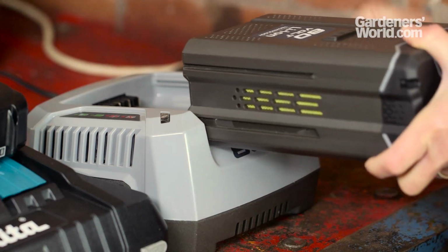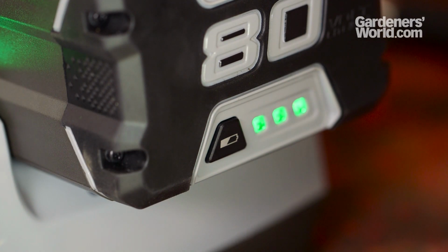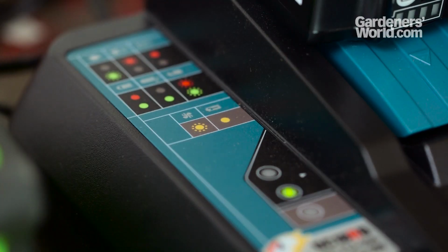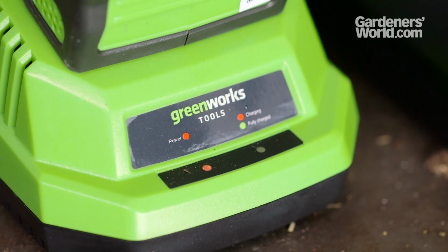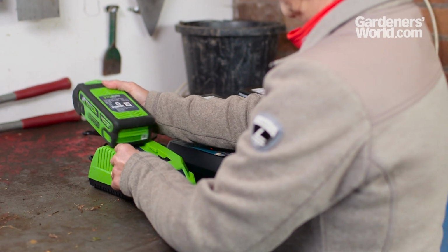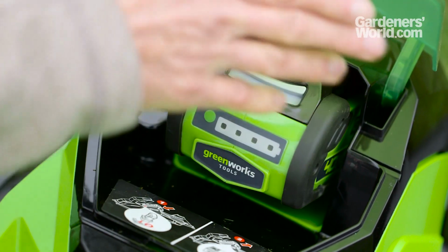First, charge up the battery by slotting it into the charger, then switching it on. An indicator light will show the charging process, which can take anything from 60 to 150 minutes. However, a great thing about lithium-ion batteries is that they can be used when only partly charged. Some brands have the option of a fast charger that takes about half an hour. Once charged, remove the battery from charger and slot into the housing on the mower.